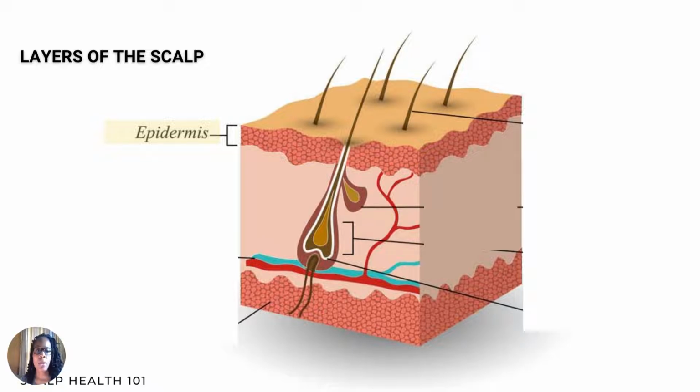So again, we are going to get more into how to properly cleanse your scalp, properly cleanse that area, to make sure that it's not clogged. We'll get into that in later videos. Today we are just looking at, like I said, the basic structure of your scalp.